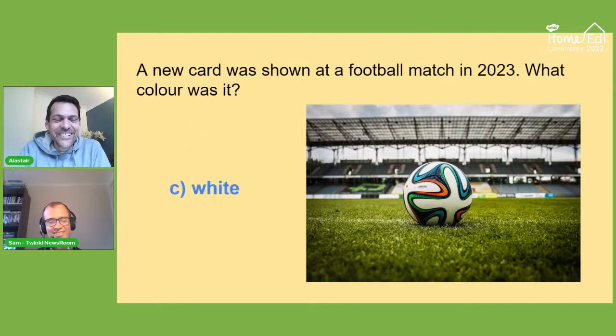It was a white card. I was going to say orange as well. I was sure I'd read something about orange. I wonder if they still brandish it in the same way as they do when players are in trouble, or whether there's a kinder way of waving it, if it's a positive thing.